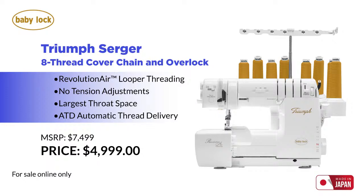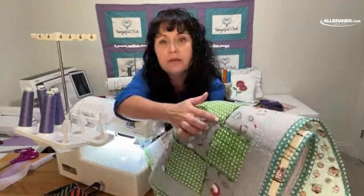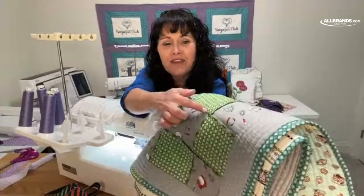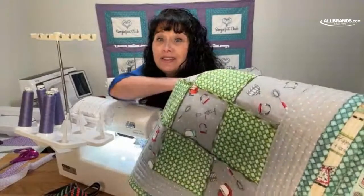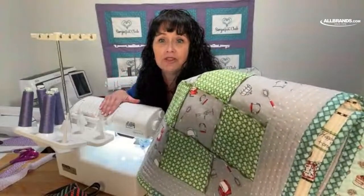I do have an example of that on my quilt that I have. So we'll look at that one as well. So if you look here, can y'all see it? I've pieced together, I did some wave stitch, what I like to call textured piecing, where you're placing your fabrics wrong sides together. But look at that beautiful wave stitch. So this is another very pretty designer stitch that you have included in your Babylock Triumph.